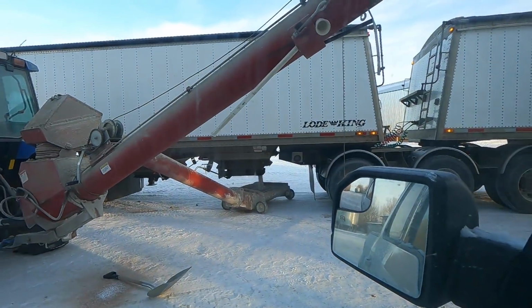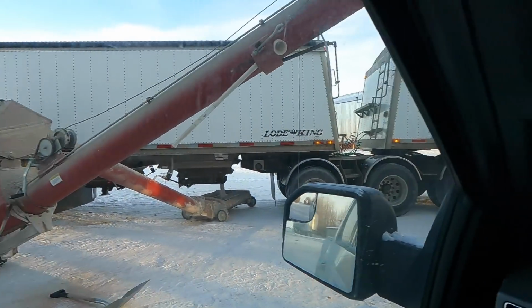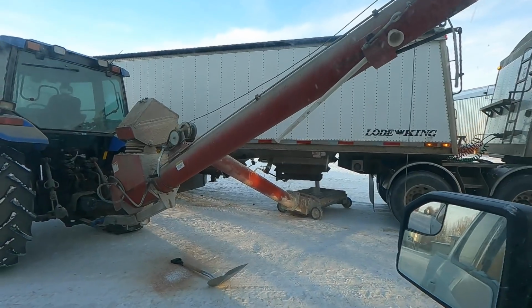And yeah, they are smooth wall painted on the inside, so they won't rust out with this fertilizer in there, and that's why they're actually fertilizer bins. So we got 2 hoppers, the back trailer unloaded. We're working on the first hopper, the second trailer here, the front trailer.